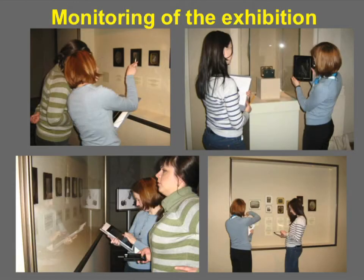At the stage of preparing the exhibition, we have installed data loggers into the showcases that would monitor the climate conditions inside the showcases.